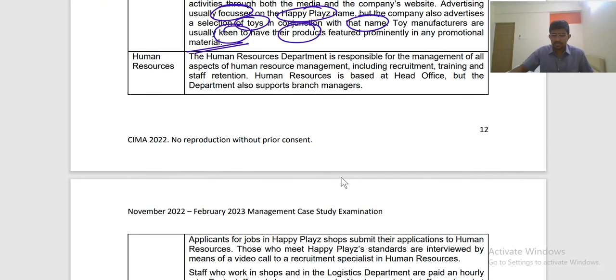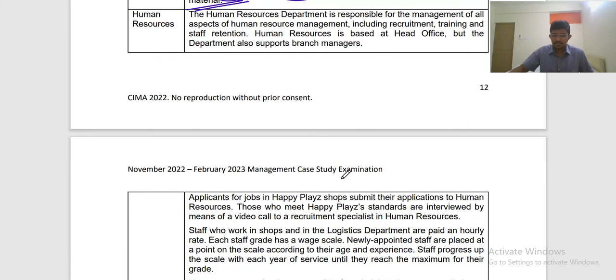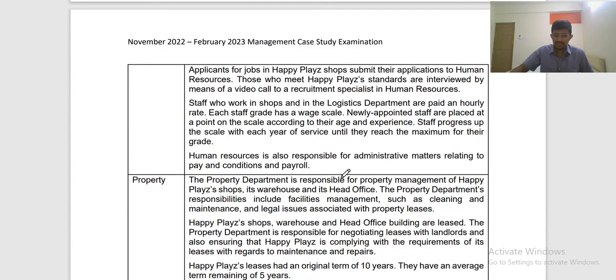Coming to the human resources. Now, human resources is responsible for the management of human resources, including recruitment, training, and staff retention. It is based in the head office and supports the branches. This is just the normal way HR works.